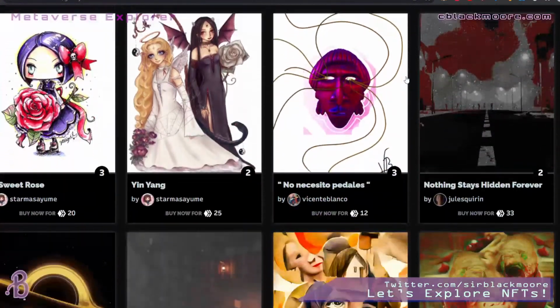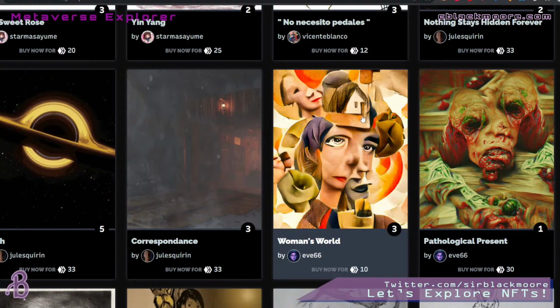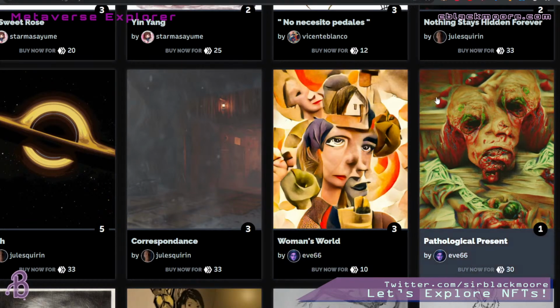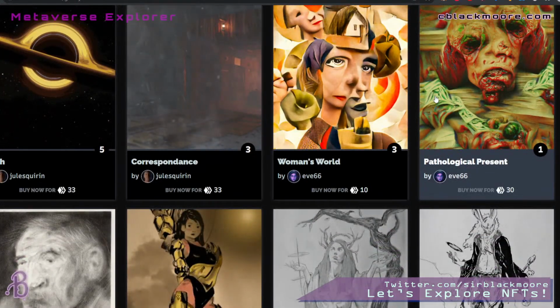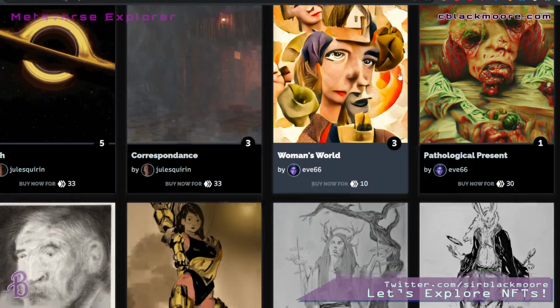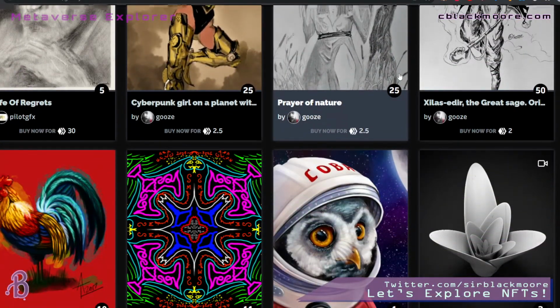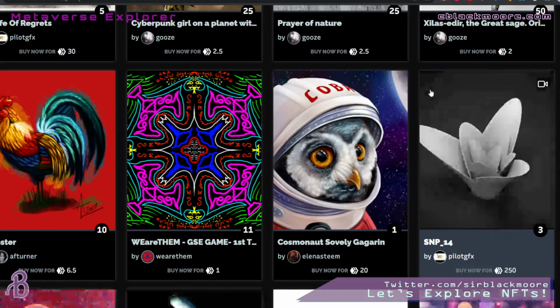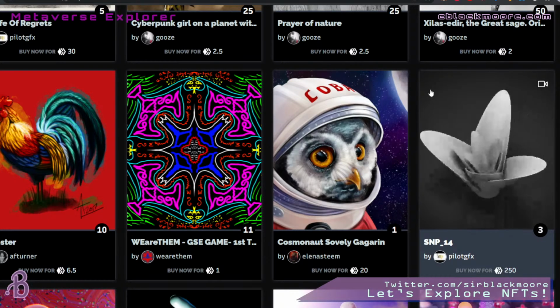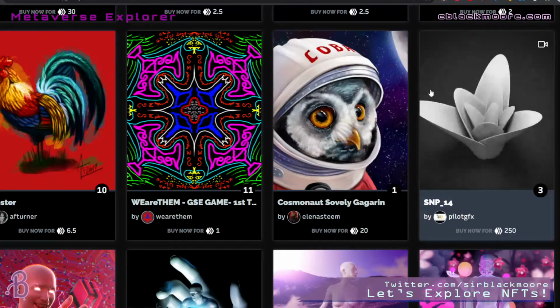But the reason you buy these JPEGs is, well, a lot of times these are linked to very high resolution versions of the image on the IPFS, which is the blockchain storage server. And you get access to the high-res image. If you want to print it out, you can do that. Some of these pieces come with the tangible artwork. The artist will actually send it to you after you purchase the NFT.